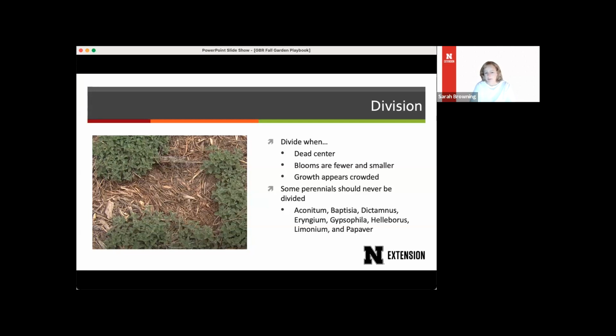But when do we divide? Well, if you have a plant like this catmint, which has developed kind of a dead center, this might be a good time to dig this plant up and maybe rearrange it in the landscape bed so that you don't have this big dead area in the center. If the plants are becoming stunted, or if you're not getting as many flowers anymore, those would also be good indications that it would be time to divide those plants.